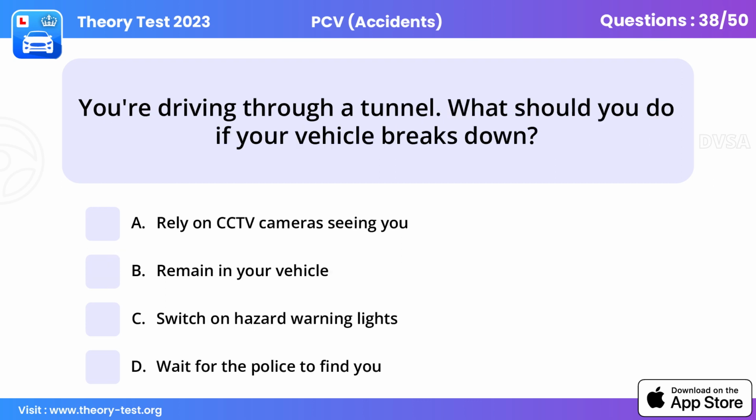Question 38. You're driving through a tunnel. What should you do if your vehicle breaks down? Switch on hazard warning lights.